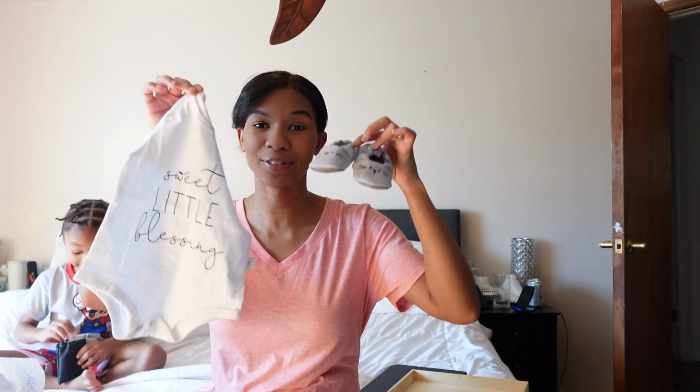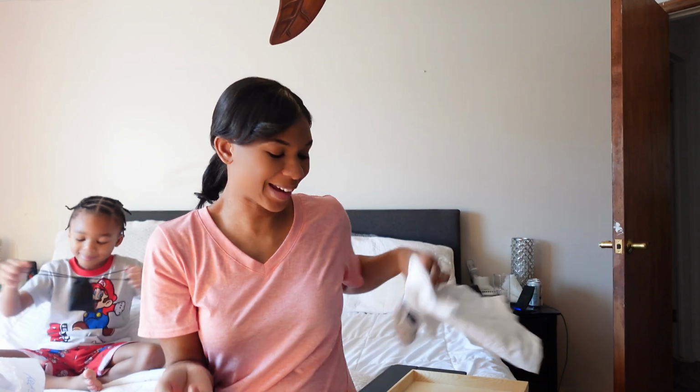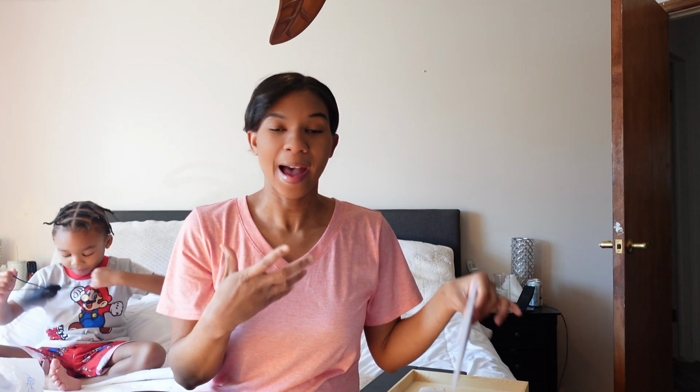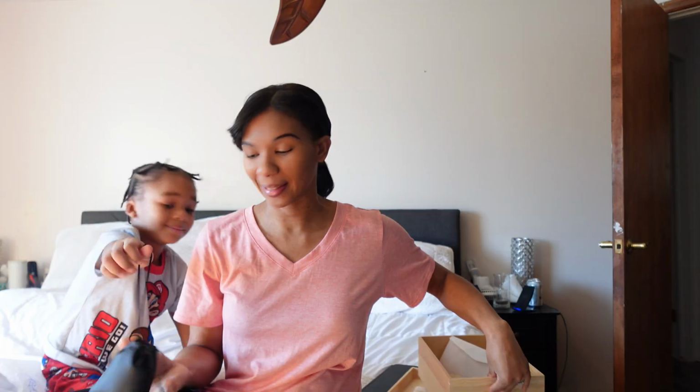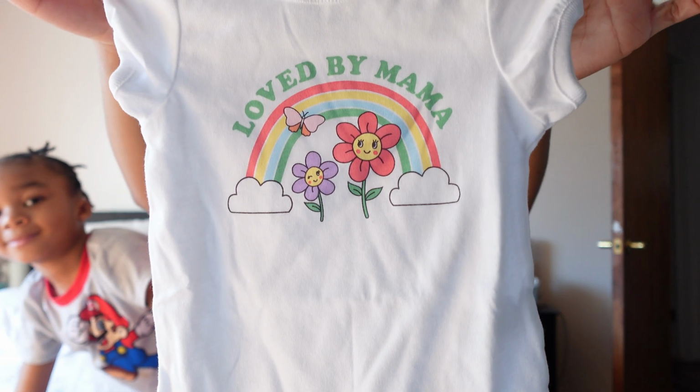Now that is the first outfit ever that we purchased for our little one. I got that for my husband when I was doing the pregnancy announcement to let him know that we were expecting. The next outfit I got is this one. It says loved by mama with a rainbow and 2 flowers on it. So yes, we are having a baby girl, so I'm super excited about that.